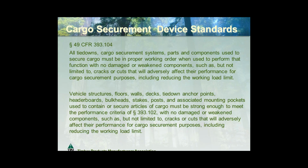There are a lot of laws where they did engineering feedback to figure out what we need to safely secure loads. What are the details? What's the minimum securement practice that we need to ensure truckers use so that the loads stay on the truck?